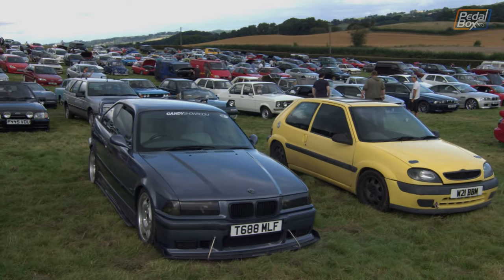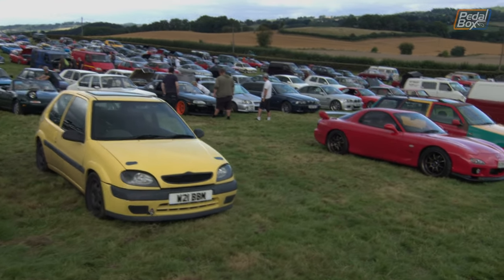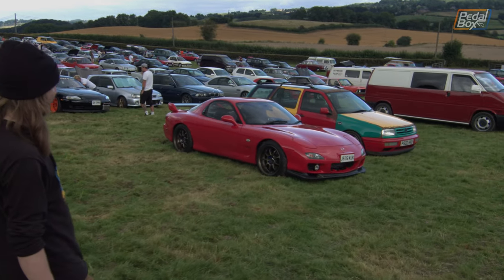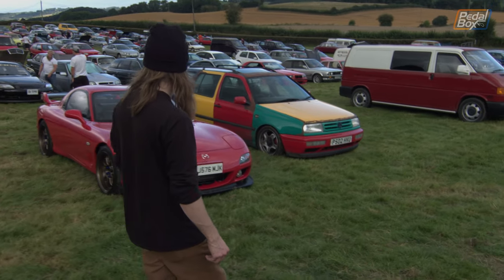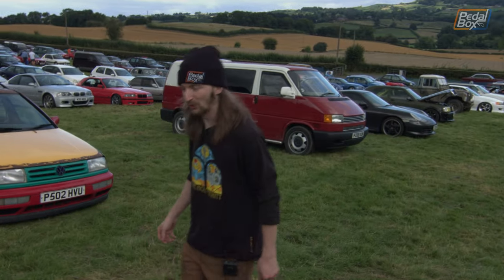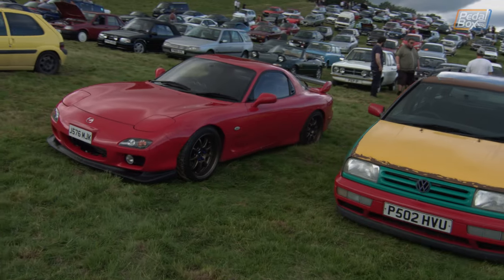I do love a nice E36, especially a coupe. Especially one that's slammed with a big splitter. FD RX-7, Harlequin wagon. Beautiful, beautiful stuff here. I do love the RX-7. I don't think I could ever bear to own one. The rotary just feels a bit too much of a gamble for me. But they are beautiful machines.